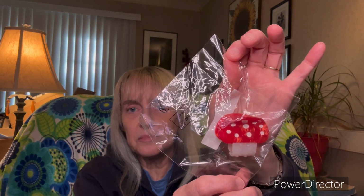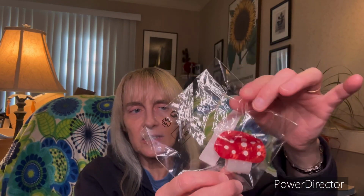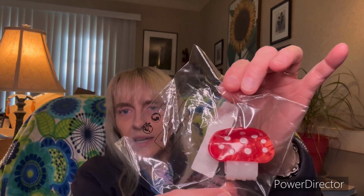Okay. Oh, that's cool. I'm not going to take it out of the pack, but I got this. It's a mushroom hair clip. Comes in different colors, but I thought the red was really pretty, so I got that.